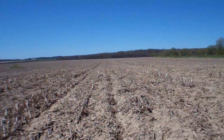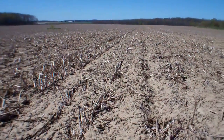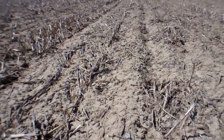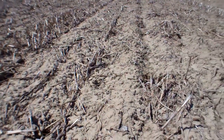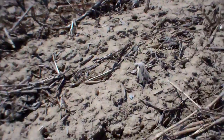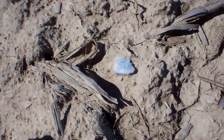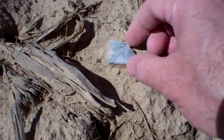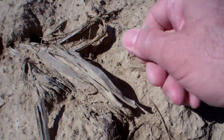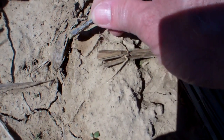We'll get back to, remember the old Clash song, Should I Stay or Should I Go? I'm finding this place looks like it's been walked. They're very old footprints washed in, but looks like they were walking a pretty tight grid pattern. I haven't found anything here, but I'm finding pieces of flint like this that don't look like they've been picked up. As a matter of fact, this one might even be a point, but that's not been picked up before.